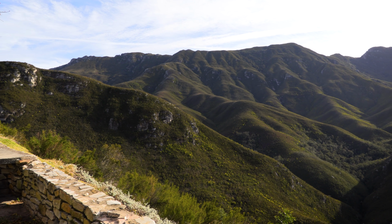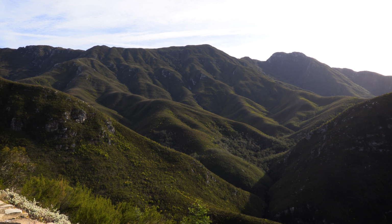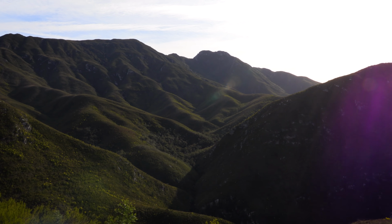on these beautiful mountains. And I have a lot of memories here because I drove through here as a kid with my parents on the way through to Oatlands. I used to do gymnastics, so I had gym competitions there in Oatlands all the time, and I used to drive through from Port Elizabeth.